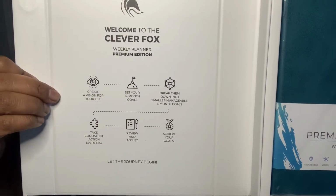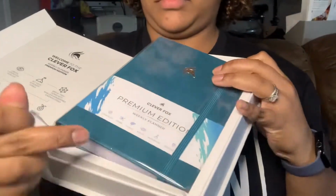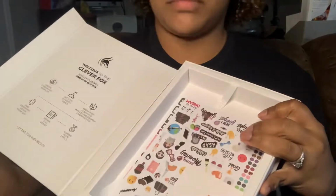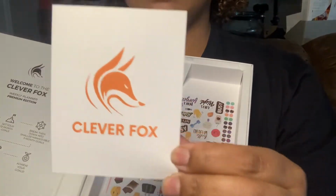You guys, I don't have my glasses on, so just read the box. But I got the weekly premium edition, and I got it, I believe, in teal. And underneath, there are some stickers that come with it. You get like 5 pages of stickers, and that's their cute little warranty card. It's just so freaking cute.